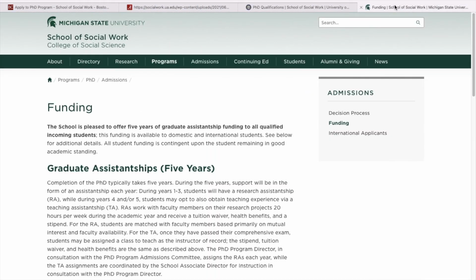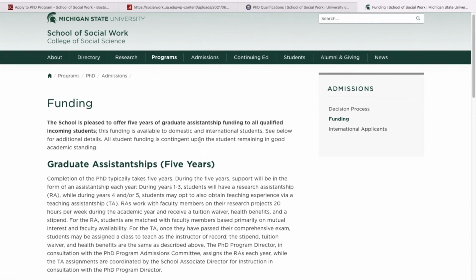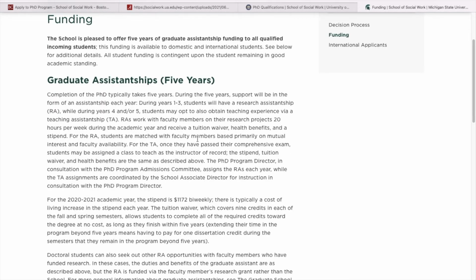And then our last university is Michigan State University. Michigan State University has a School of Social Work, or College of Social Science. So in regards to funding, it says the school is pleased to offer 5 years of graduate assistantship funding to all qualified incoming students. It says this funding is available to domestic and international students. Full stop. I'm so dramatic. Okay.